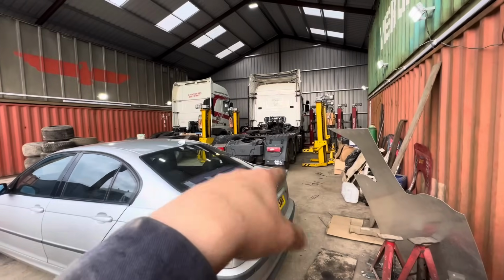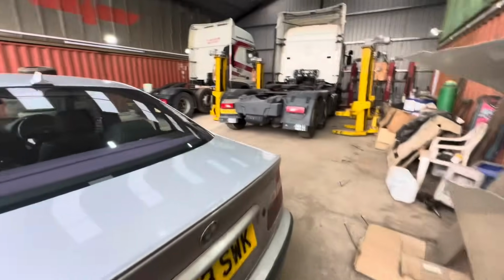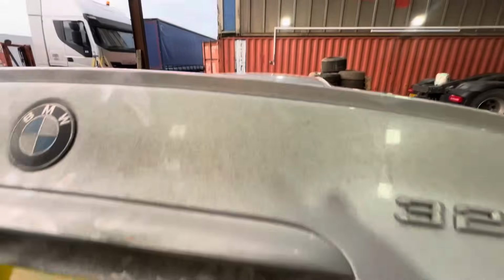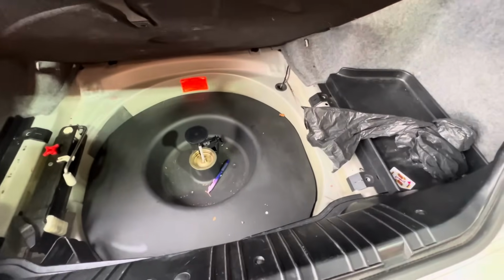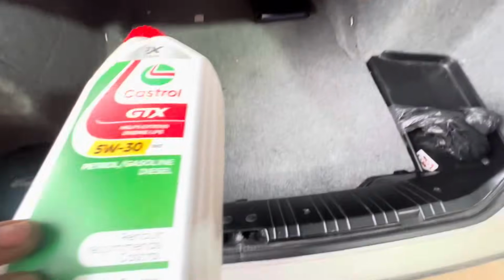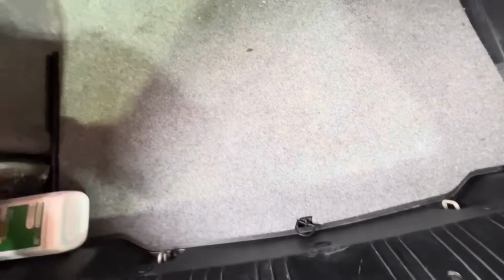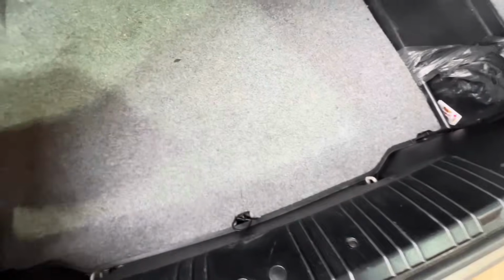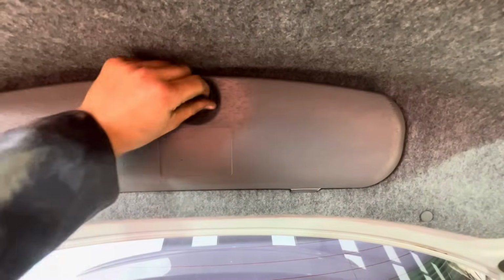Finally got the ramps working as well, which is good. I don't know whether it's got a spare wheel or not. No. Got some oil. Nice. How's this? Oh, exhaust tip. But what I like, I don't think Nathan's even seen this. How cool is this? Nathan, come have a look at this.